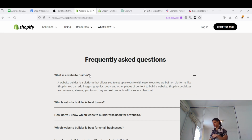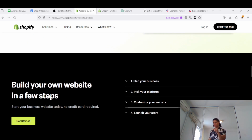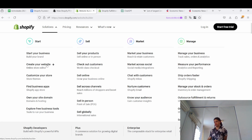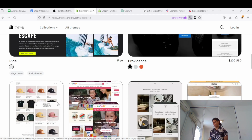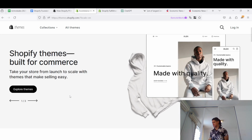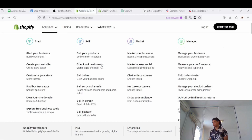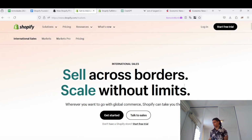What is a website builder? A website builder with perks. Build your own website in few steps. You know, all of this type of word they use. Customize your storefront. Shopify themes built for commerce. Very exclusive on the Shopify theme store. If you go back here: manage your business, sell online, sell in person, POS, sell globally with markets. You know, sell across border, scale without limits.